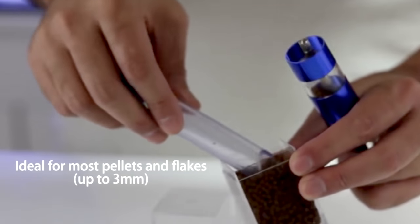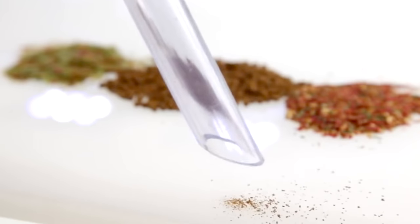Have you ever purchased the wrong size pellets for your fish? Well, the Gourmet Grinder is the perfect solution to make good use of that food.